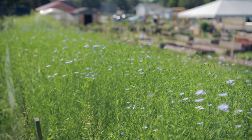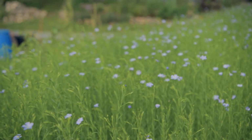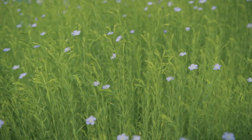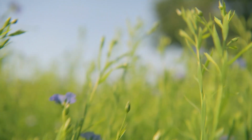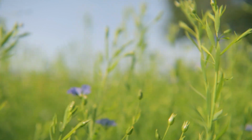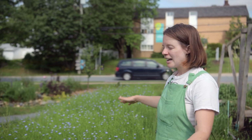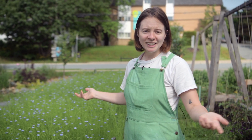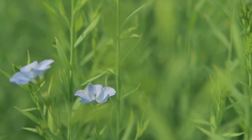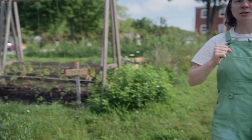We'll ret it, which is soaking in water. Normally people would use a stream, but we'll probably use something like a bathtub, and then process it. It's quite an elaborate process to extract the fiber to be able to be spun into yarn. And a flax patch this size, if the flax grows really nice and tall, we should have enough yarn for a couple of socks maybe. We'll be posting when we're doing the processing so that you can get involved and learn a bit more about it.